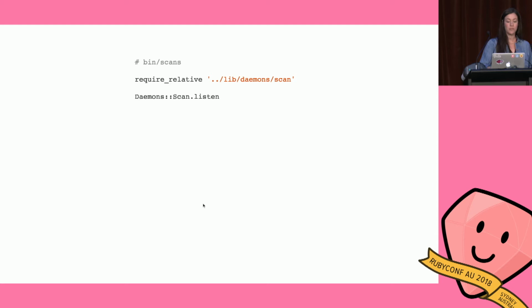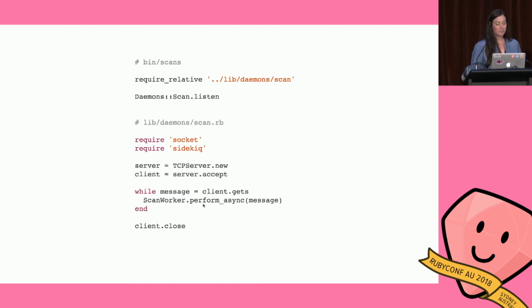So this is an example of some code. I created a scan daemon. It's basically just the TCP server. A daemon, for those of you that don't know, is just a background process that does something, like mailer daemon. If you changed your email and didn't tell anyone, it receives an email, and then it sends off an email to your friend that you didn't tell and says, hey, your friend canceled their email. So that's a background process.